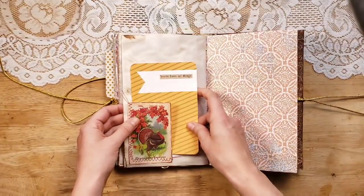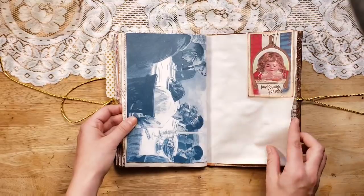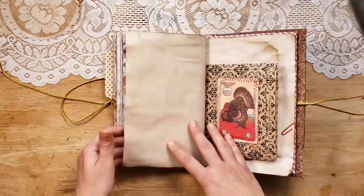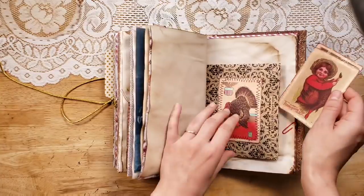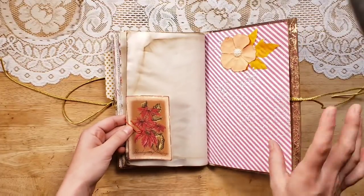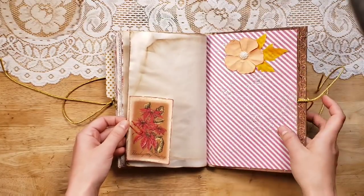These are just Project Life cards. I added some Tim Holtz sayings. This is so beautiful, this Raspberry Road paper. Again, same on this side. I just cut the bottom of the bag open so I could stick in some more ephemera. You will have Thanksgiving ephemera for days. I put so much ephemera in here that you could take out most of the clipped ephemera and use it in other projects.